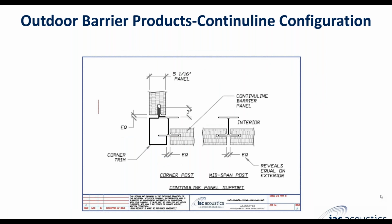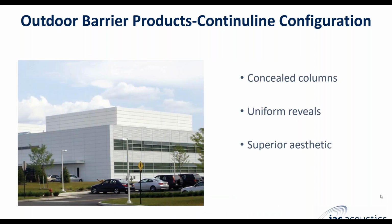So the Continuline panel system really differentiates itself in that the design hides all of the structural steel. So you can see on the corner detail here, there's actually a trim piece that covers up that I-beam. So all you see is a large trim piece rather than the structural beam itself. And then for joining steel between the two columns, that I-beam is offset to the interior of the wall, and then there's a notch in the Continuline panels to really hide that structural steel, so that all you see is a panel with a small seam. And then there's a good image of that of a pretty tall system.